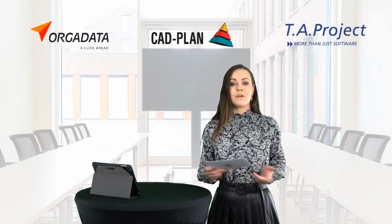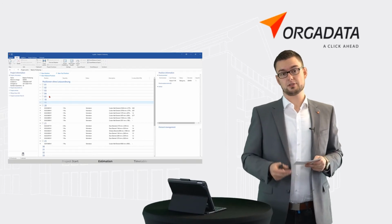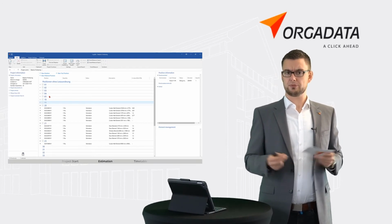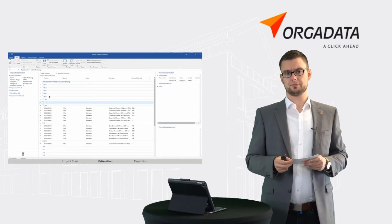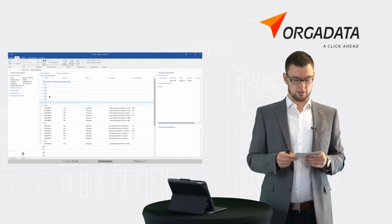Sebastian, what's about Orgadata? Yes, thanks to Dora and also to Maurice. Looks really good what the future brings in the T.A.Project world. But also we at Orgadata take every time a small look in the future.